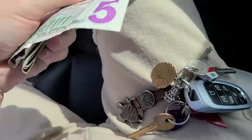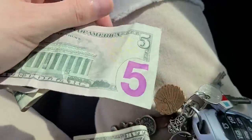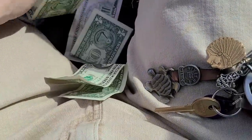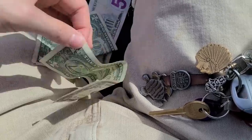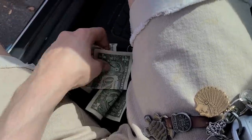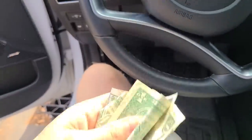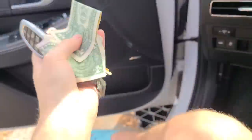Let's head on inside and see what we can find here today. Apparently, I forgot my wallet. So I had, this is in my car, 5, 6, 7, 8. I have $9. So we're gonna see what I can find at Goodwill for $9 to make a profit. I can't believe I forgot my wallet.